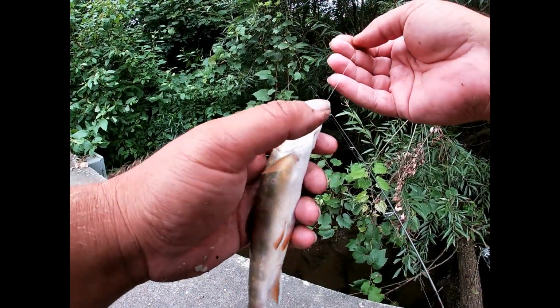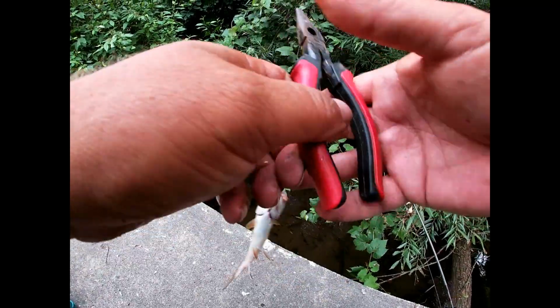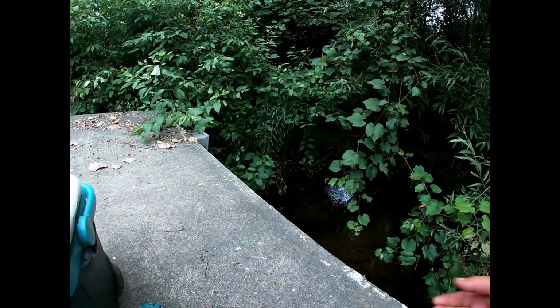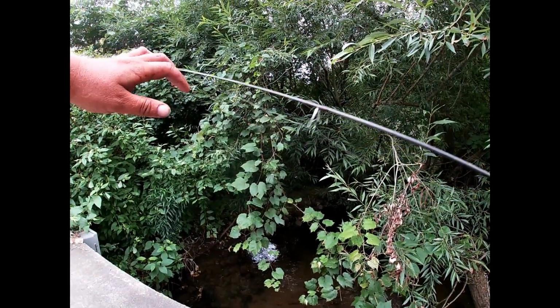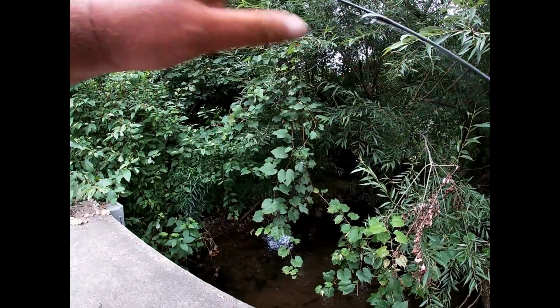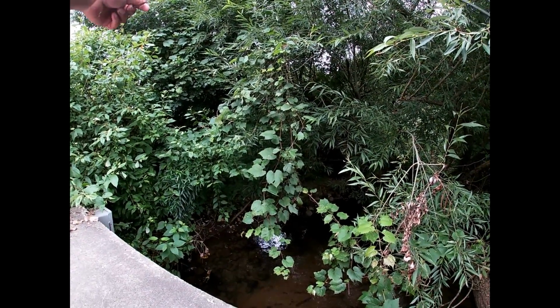And good thing we got side dishes, I'm telling you. They ain't very big, but it'll do. And like I said, to keep fishing now would essentially be poaching, because I'd just be killing every fish and, oh, already got my limit, gotta put it back.